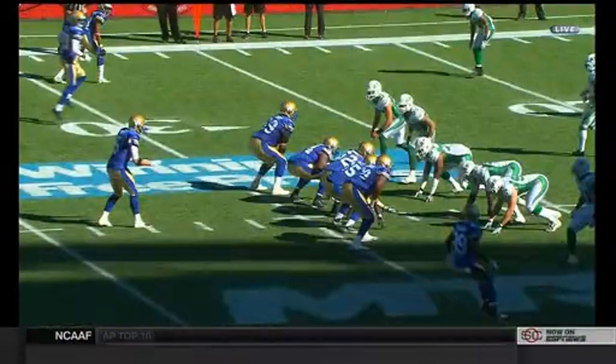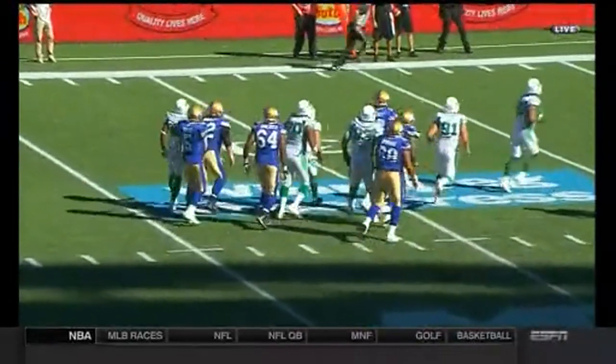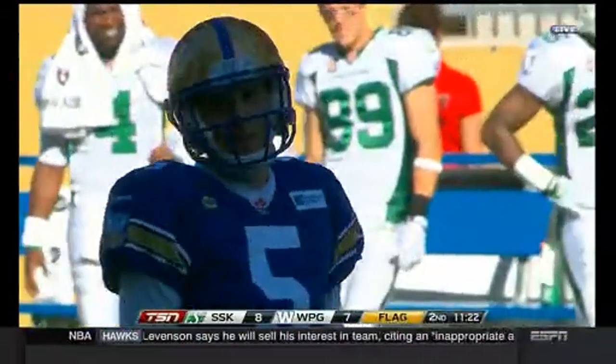He felt the pressure, and Drew Willie made this decision in a split second. He didn't have what he liked. Pressure was coming. And I've noticed that this afternoon. Drew Willie is making the decision immediately, getting the football out of his hands. Didn't like what he saw in coverage. He just threw it away.